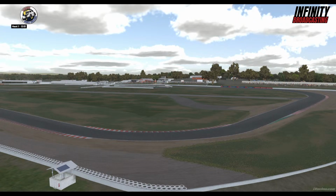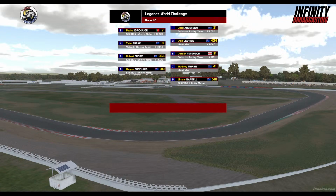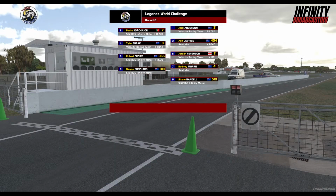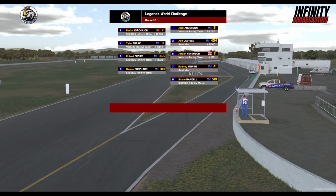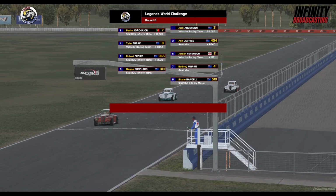So we'll get our starting grid up on screen for you now here for race number 1. Jack Anderson will start pole position ahead of Pedro Joao Suar out of P2 here this afternoon. Ash de Vries, Tyler Sheaf then line up on the second row of the grid. Not very much time between them at all, only 200ths between those lap times. Ferguson and Crowe then are together for the third row, with Rod Morris, Wayne Shepherd on the fourth, Randall at the back of the field in the 501 machine.